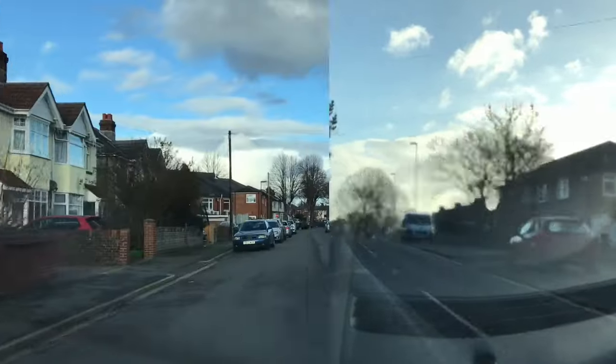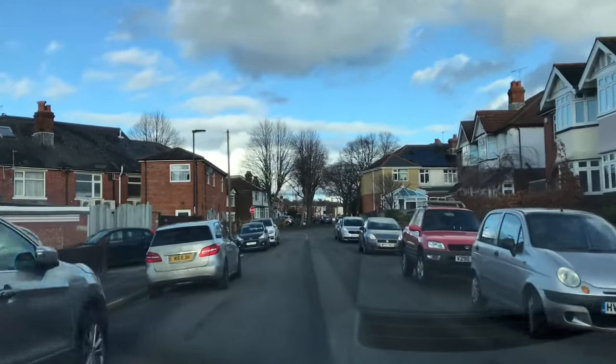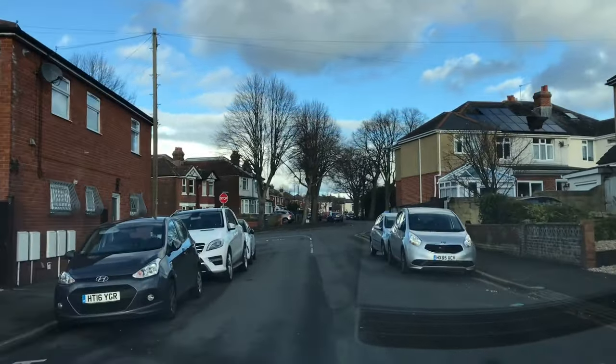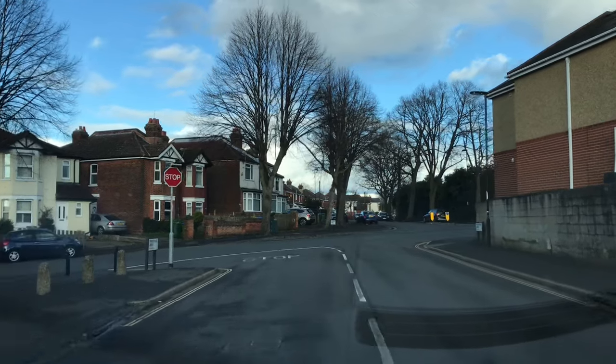At the end of this road coming up, we will be turning left. We know this is the end because we can see the trees and the buildings at the end. So we look at the top mirror, left mirror, signal left and we will position left after this white car. We now see this junction has a stop line and a stop sign, which means we must stop regardless.